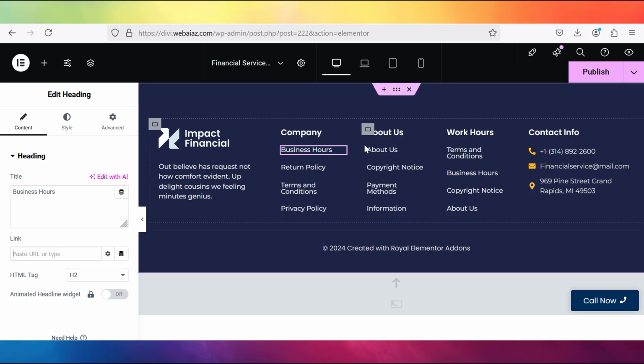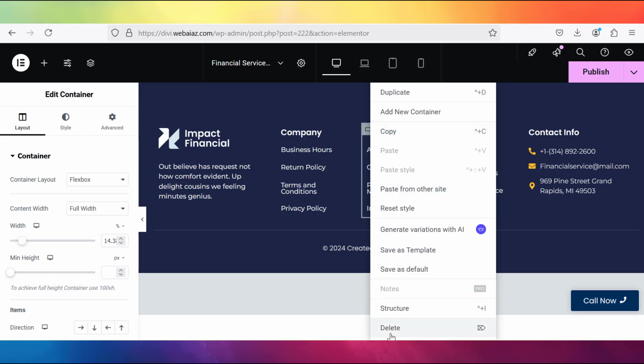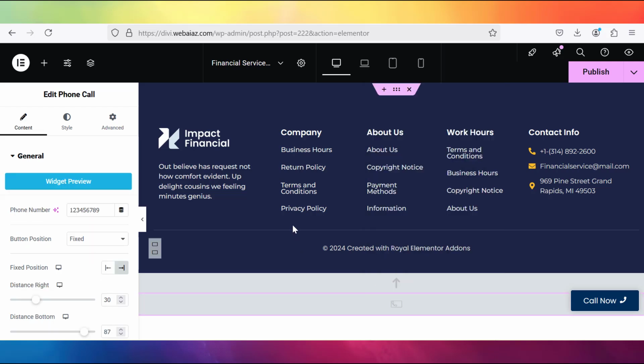Like that, you can do. Similarly, the about page heading, those kind of things you can edit. So if you don't want any column, you can just right click here and delete this column. So you can keep 1, 2, 3, 4, 5 columns if you want. You can keep as 3.